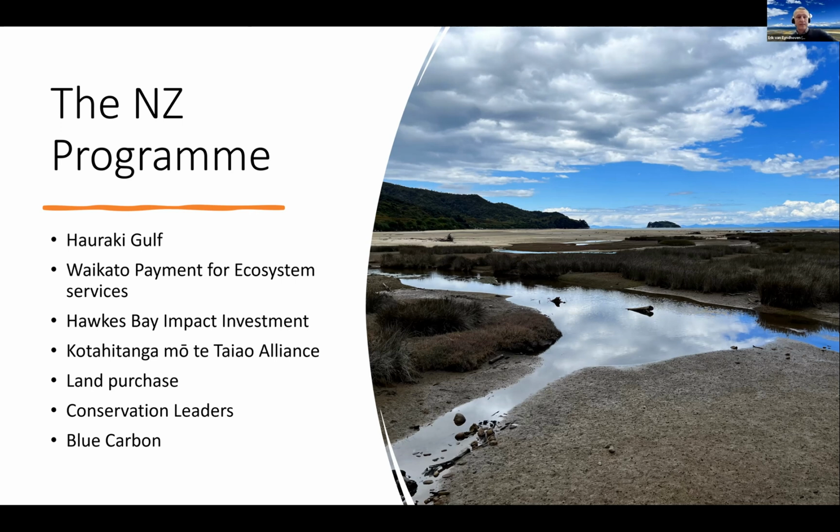The Te Tau Ihu Mana Whenua Alliance is a partnership involving 8 iwi, 5 councils and the Department of Conservation at the top of the South Island, where we provide a brokering and coordination function with a vision for achieving restoration across 3.5 million hectares of land, fresh water and oceans. So we're super excited about bringing a range of our tools to bear on that one. We also have a land purchase function. It's a big thing for us overseas, and we're just dipping our toes in the water here in New Zealand.